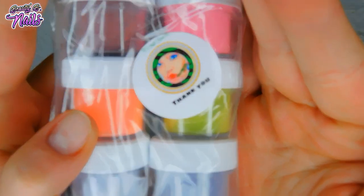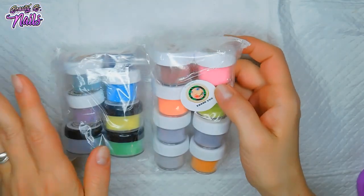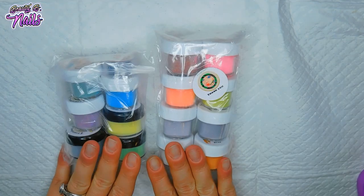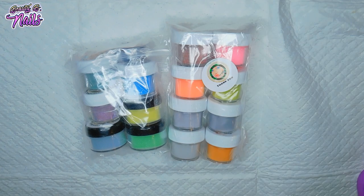You guys look at that. How adorable is that? Oh, I love it. And it just looks so professional. I love it. Anyways, let me go ahead and get these out and I'll be right back.